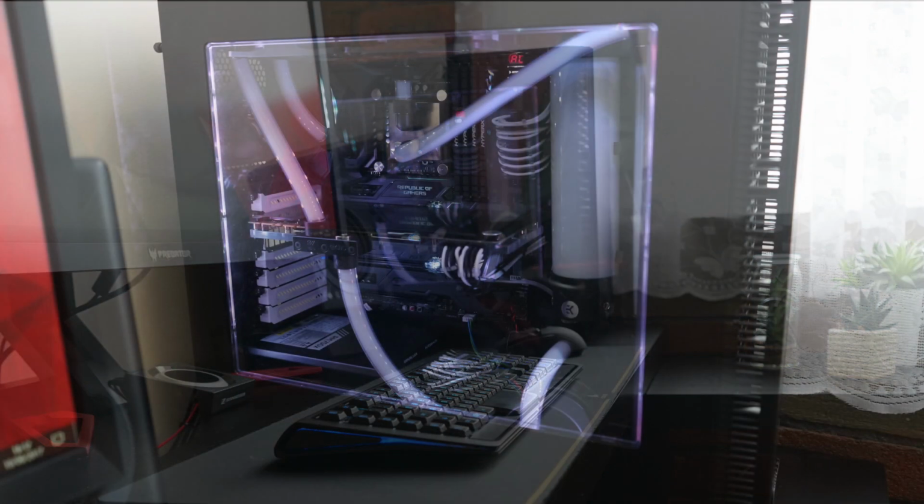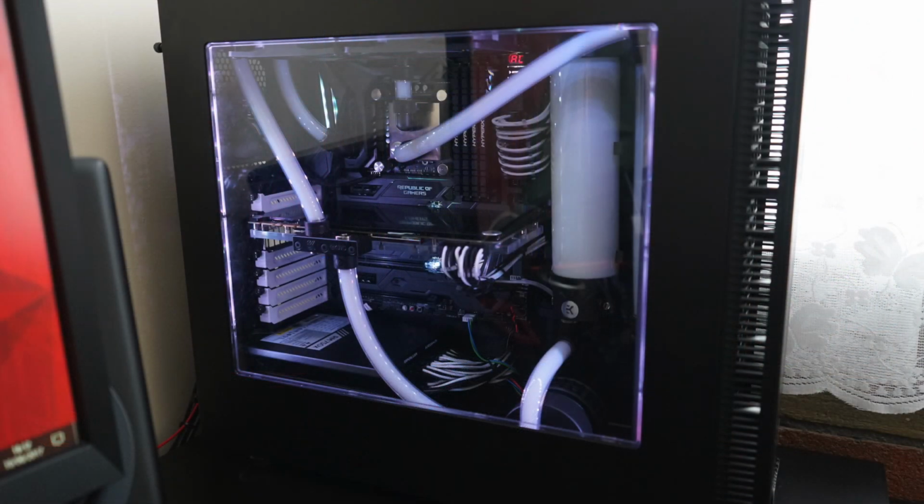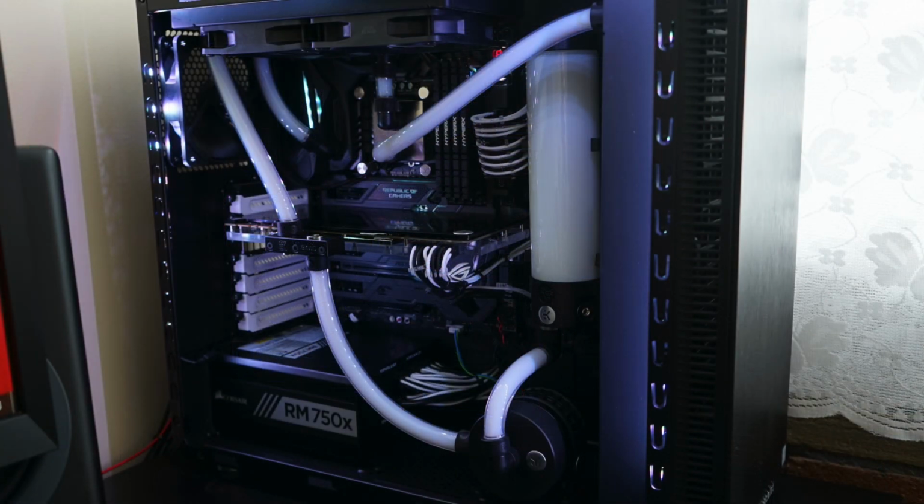That is the Fractal Define S case, and inside is an Intel i7 7700K CPU on an Asus Maximus IX Formula motherboard, 32 gigs of HyperX Predator RAM, and he's got the EVGA GTX 1080 FTW graphics card with some HyperX SSDs and a SanDisk M.2. So not only is it a beast of a PC, it's fast as hell. And literally everything is matching black and white inside here.